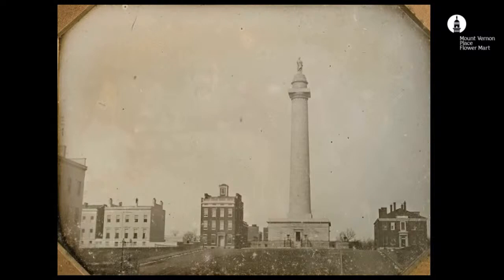The other thing that we can date this image by is that there is a white picket fence around the West Square. That was installed in 1845. So that's how we know that this image is between 1845 and 48, and really the first view of what Mount Vernon Place looked like at the time.